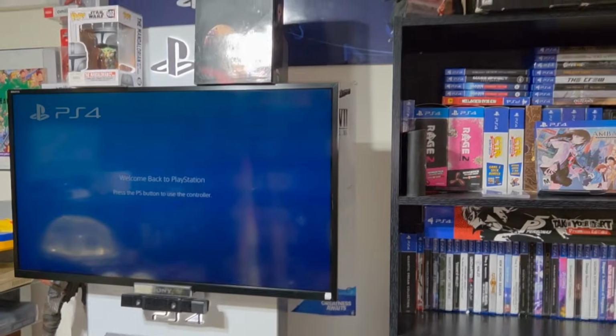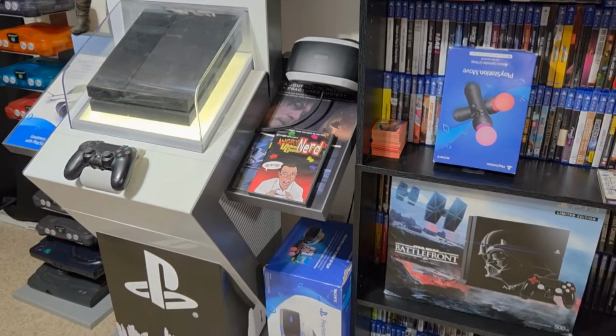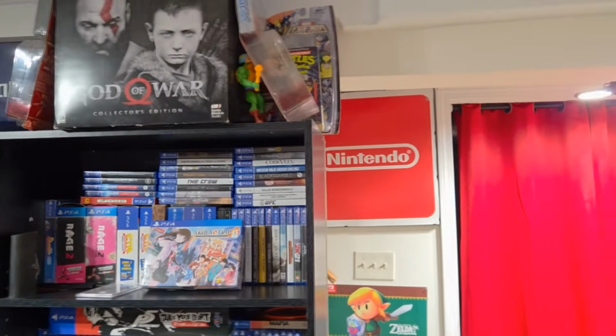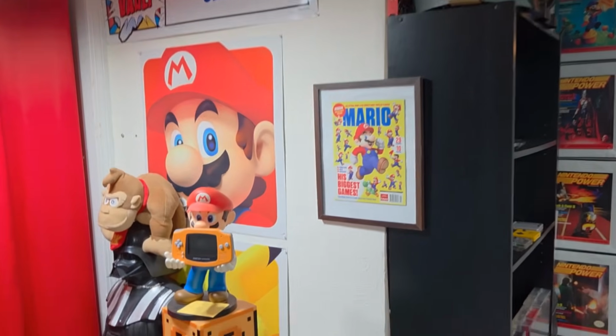Great stuff. This is my PS4 stuff. God of War is my favorite game of all time, so anything that I pick up is pretty much God of War related. The God of War Collector's Edition is a cool piece. I got some color stuff, some posters and things like that.